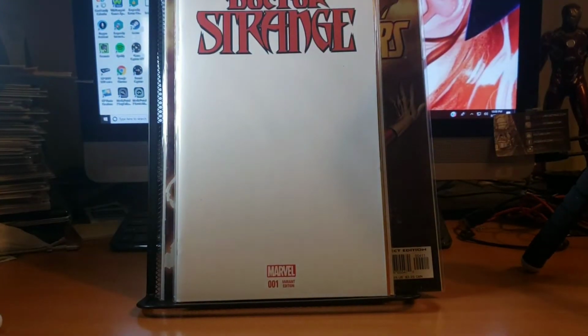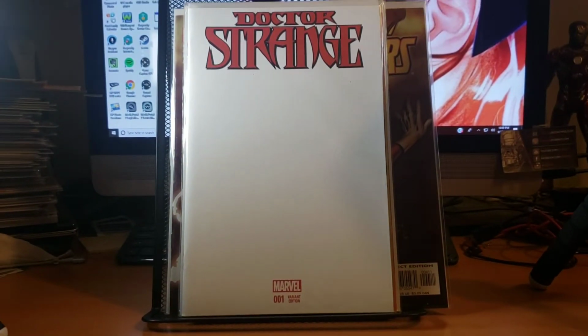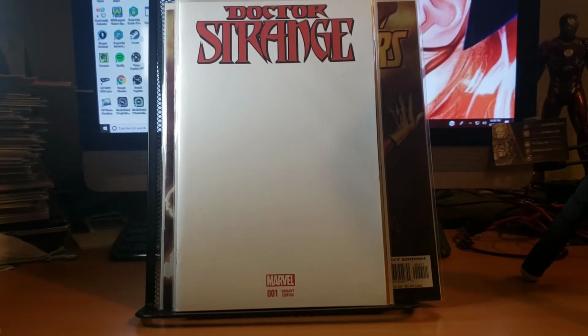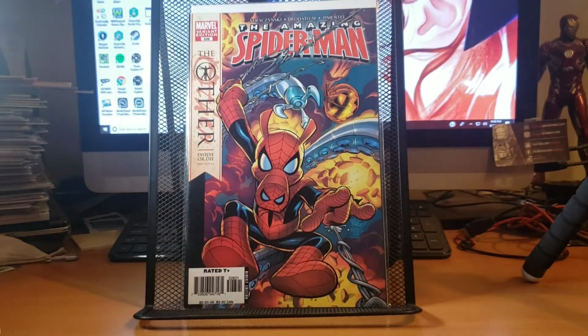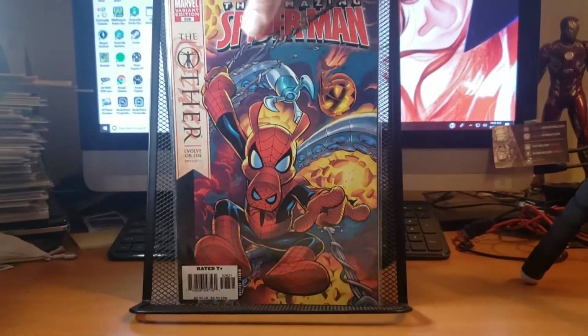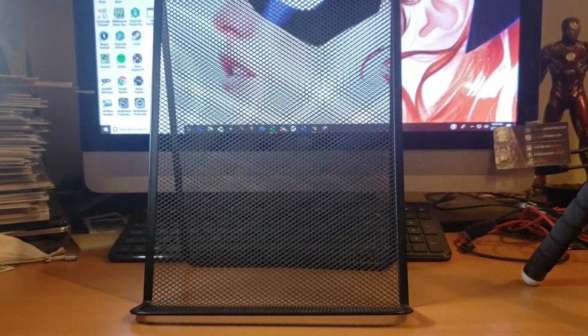Blank cover, Doctor Strange. I figure I just hold on to this until I get to a con next year, and just get somebody to draw something for me. I don't know. You know, maybe I'll draw something. I'm not sure. So, got those. Also, got a few other books from this first shop.